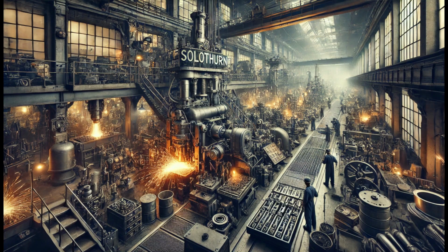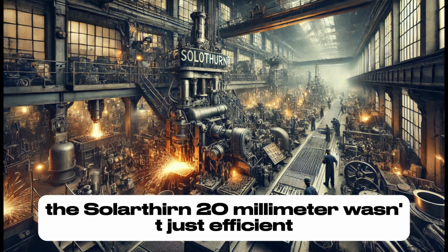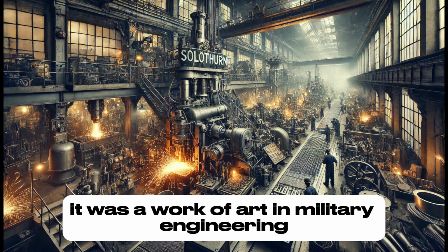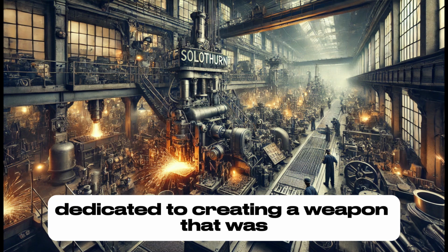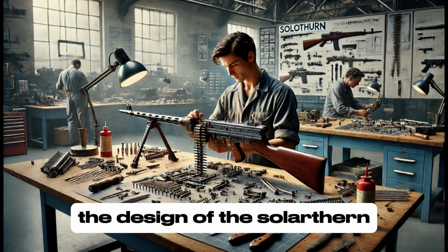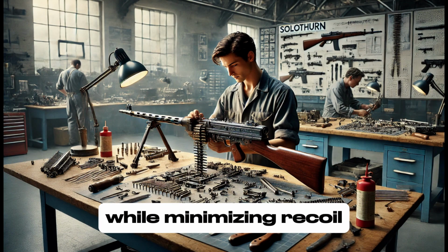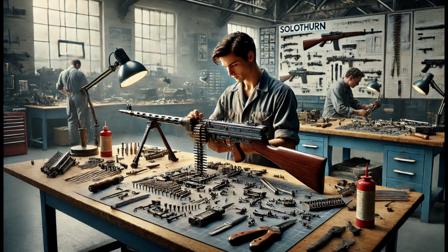Topic 3. The design and engineering behind the Solothurn. The Solothurn 20mm wasn't just efficient, it was a work of art in military engineering. From the start, Swiss engineers were dedicated to creating a weapon that was not only functional but also robust and durable. The design of the Solothurn was aimed at maximizing impact while minimizing recoil, something essential for a 20mm weapon.